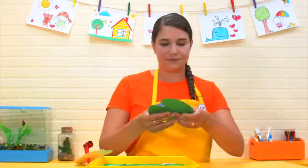Glub, glub. Two little frogs left sitting on the log. Let's see two little fingers.